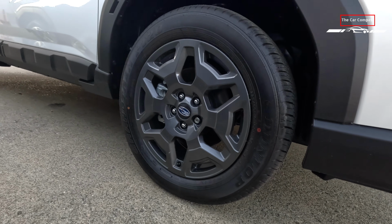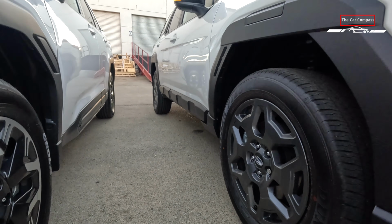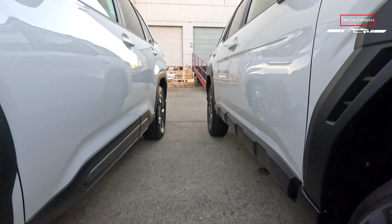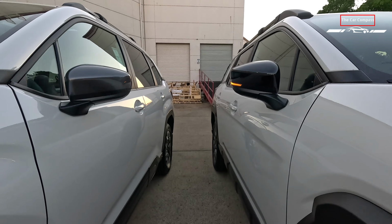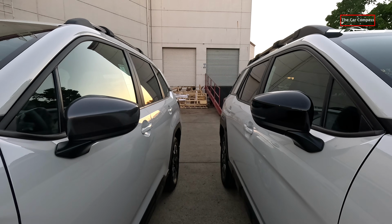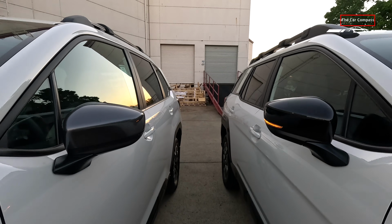So 18 versus 17, and the rim is a two-tone color versus one color on the Outback. Now the rocker panel is going to be different as well, but they both come with matte black plastic. Design is different. Your side mirror is also different. You will get high gloss in both of them for the top, and the bottom will get you matte black plastic. And the Outback has the blinker light integrated to where the Forester does not have that integrated.